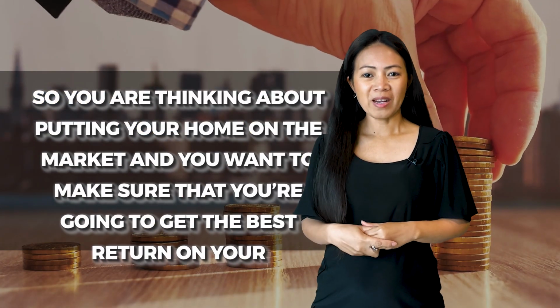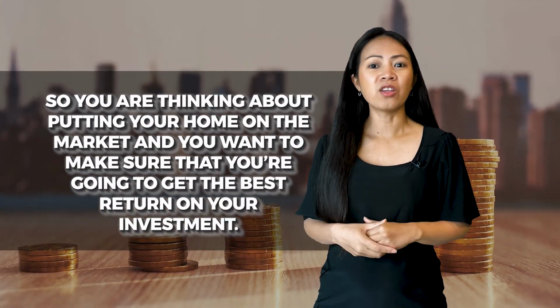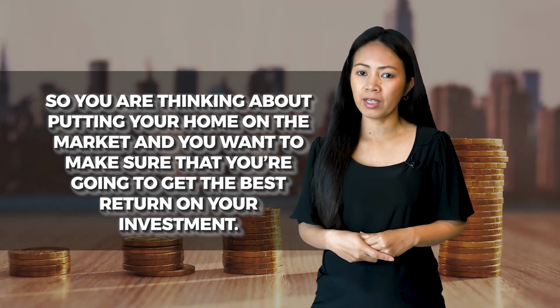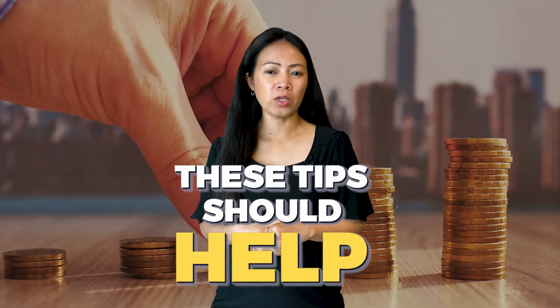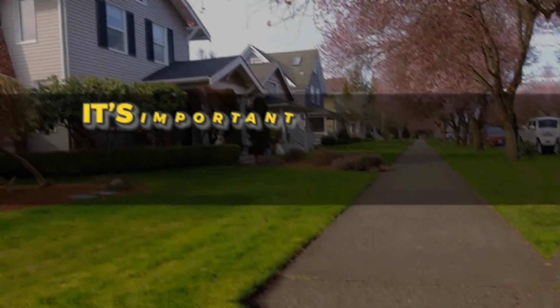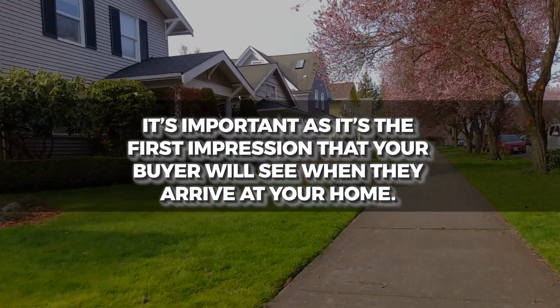So you are thinking about putting your home on the market and you want to make sure that you're going to get the best return on your investment. Well, here are some tips to help you reach that goal. First, let's talk about curb appeal. You'll never get a second chance to make the first impression. It's the first thing buyers will see when they arrive at your home.